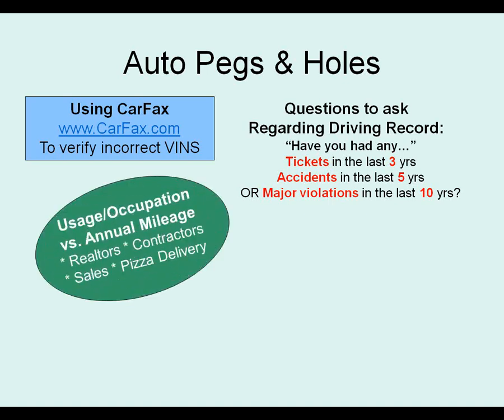The next one is usage and occupation versus annual mileage. This is a big one, and it's something that we come across with policies that we see issued all the time. If you have a realtor that is self-employed and they bought a new car 2 years ago and it has 60,000 miles on it now, you know that it's not going to be pleasure or commute use at 10,000 miles a year. That's kind of a red flag that the company is going to see.